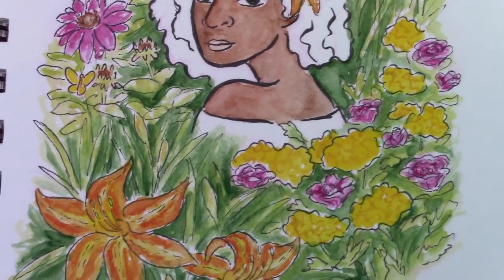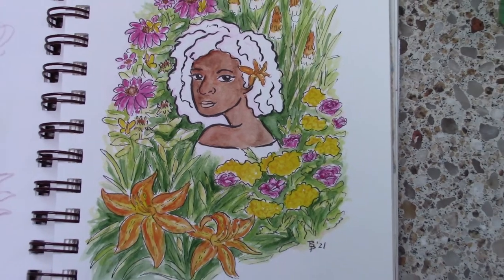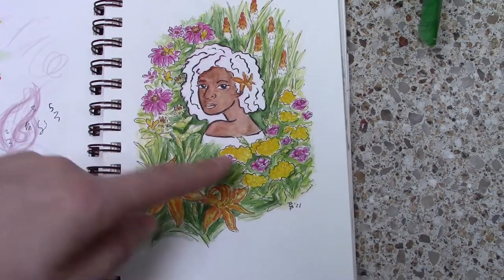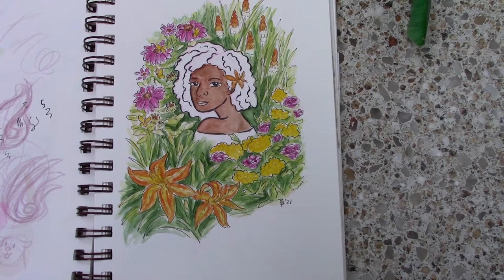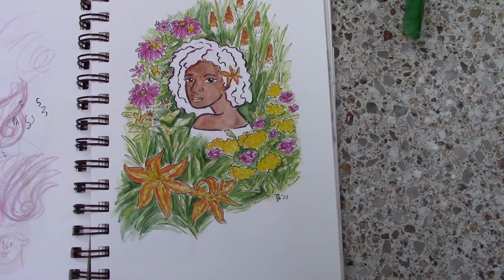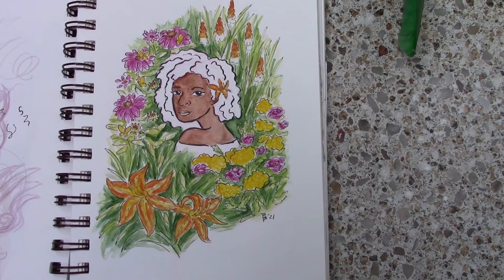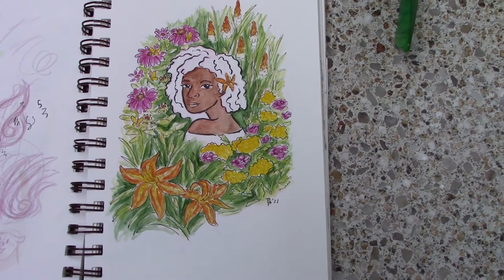I wish I had done a better job with the pen work around her, the girl in the middle. I feel like it's a bit thick, and it should be a little thinner. Or I should have just used Microns instead of the brush pen. But I just wanted to update. I think it's coming together. I'm hoping that once I add colors, it'll look even more put together and really awesome.